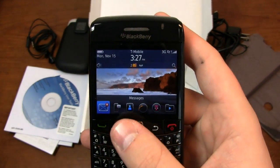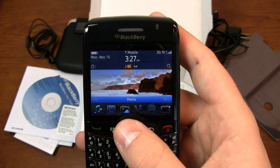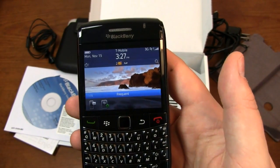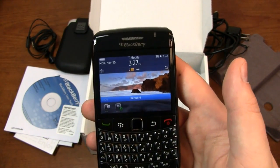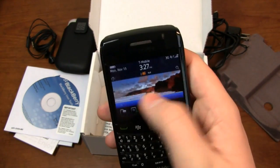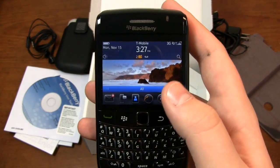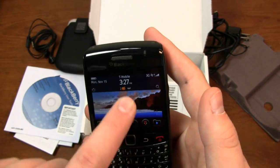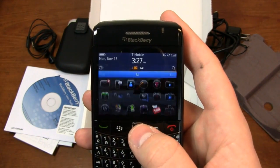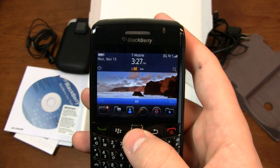So you can see, icons are very similar. And you can scroll over between favorites, media, downloads, typical thing. The funny part is, if you're used to using the Torch with BlackBerry 6, so that was your first BlackBerry 6 device, or in my case, the first BlackBerry 6 device I reviewed, I'm continuously thinking I need to do this to get the screen to move over. So kind of funny. But you can't auto adjust the dock there like you can on the Torch. It's either all or nothing. So you have your 6 icons, but you can't bring up a second row or anything like that.